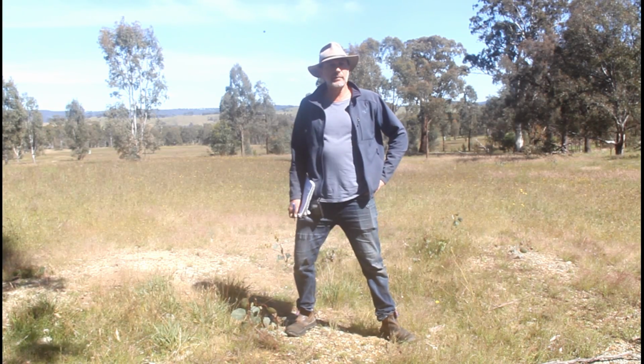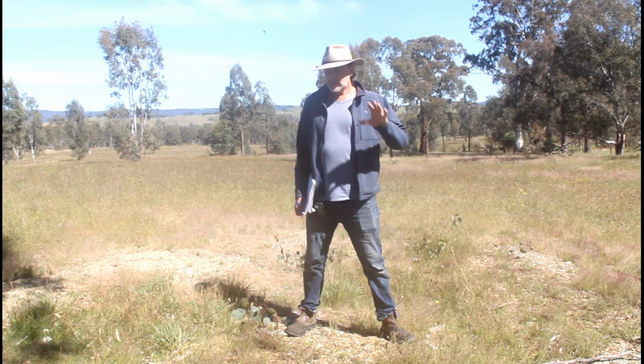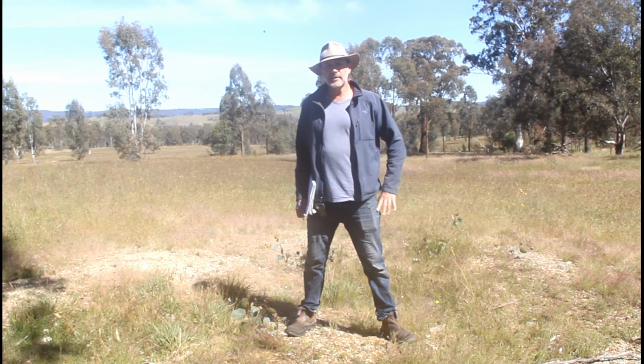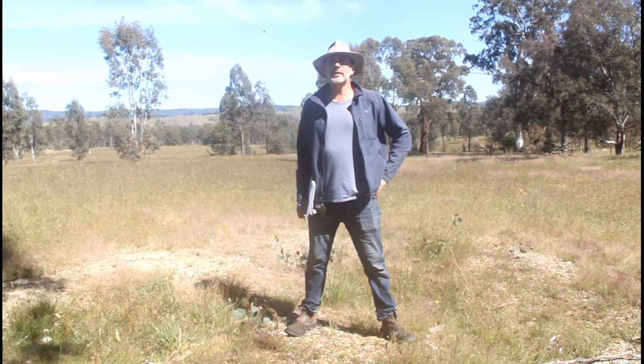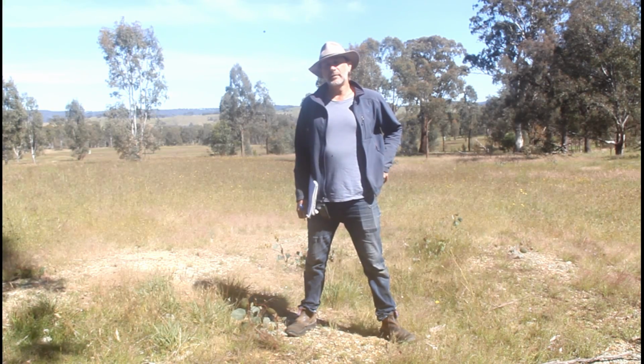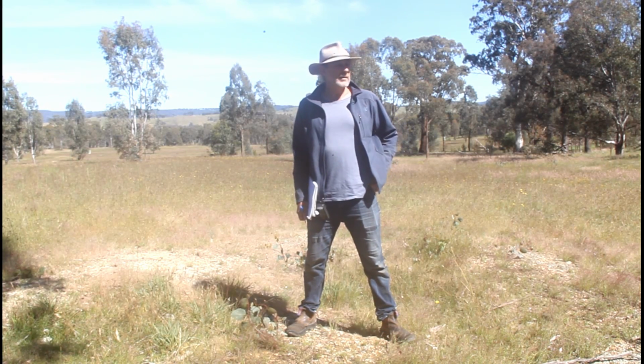Yeah, looking at the vegetation in detail, just doing selected sampling of the vegetation structure as well as the composition. And as I say, it's reasonably diverse, and there's quite a lot of native plants left, including some rare ones.